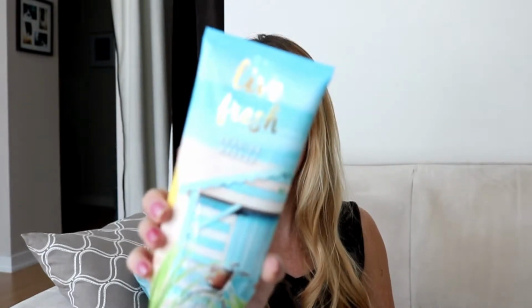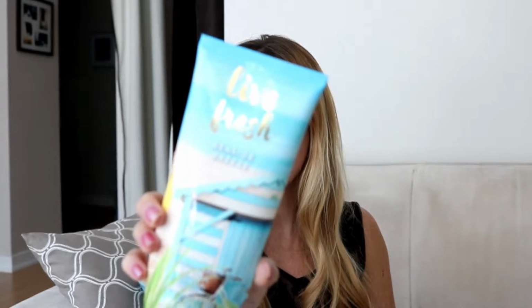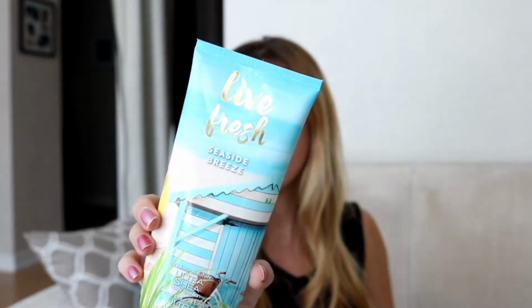There's no point, I don't want to throw out product. So it's done. And this one is one of the Bath & Body Works Ultra Shea Live Fresh. I think it's called Seaside Breeze. Again, if it ever focuses, there we go. I really liked this one. The one that I have in the bathroom that I'm using right now, I think I like better. These are all very coconutty. I think I have a thing for coconut moisturizers.